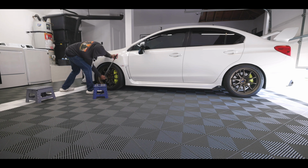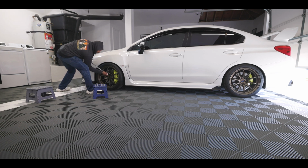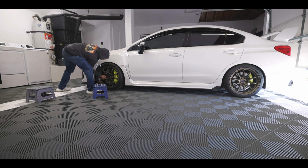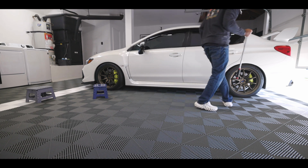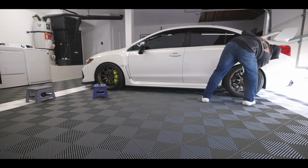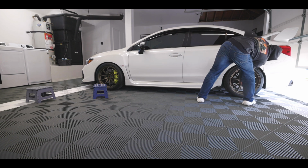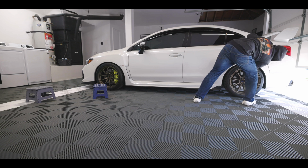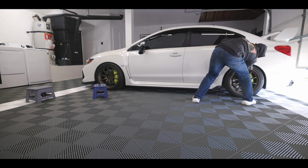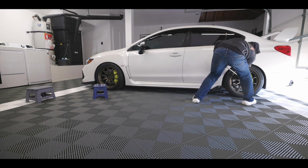I have a reason I'm taking these wheels off, and that's only just so I can show stuff, and not just say, hey, this is this behind here. Unnecessary. But maybe you guys will appreciate it as much as you appreciate looking at my butt.